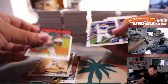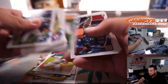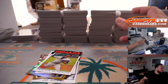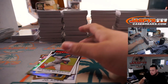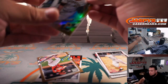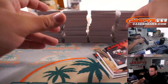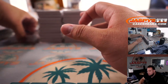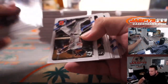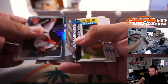Stan Musial. Someone said this guy's been playing really good. Yo, we don't have one touch booklet holders, do we here? Not that I know of, no, I don't think so. We haven't in a while, huh? Nah. Tatis.